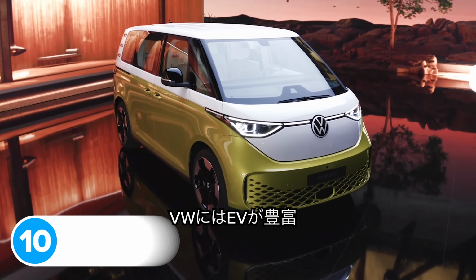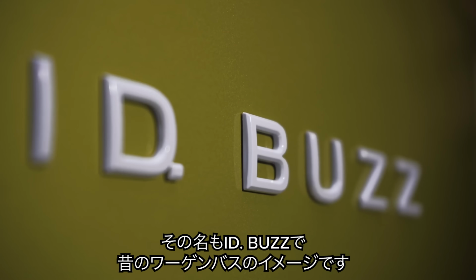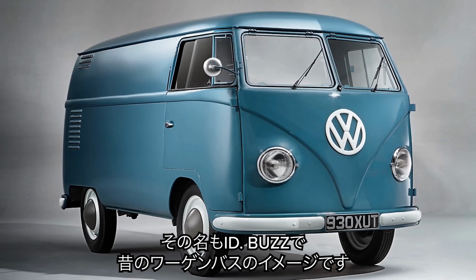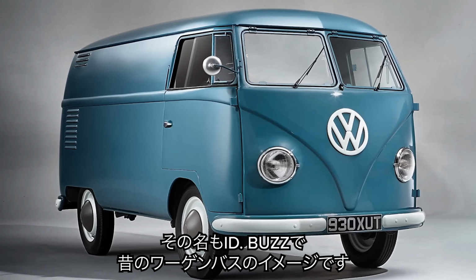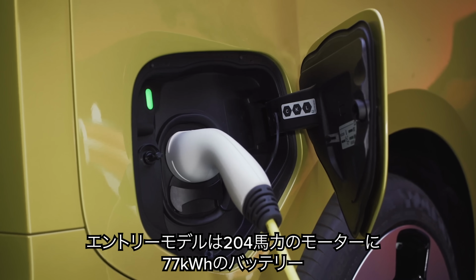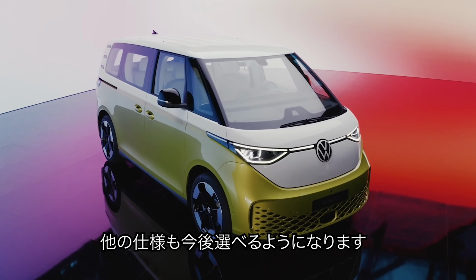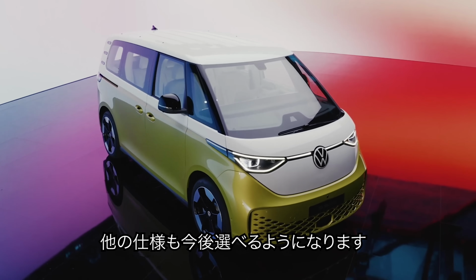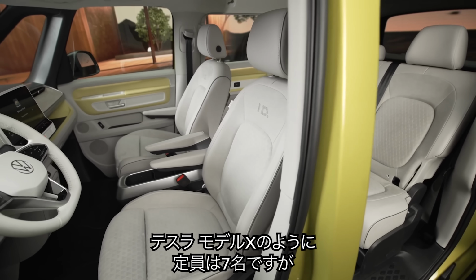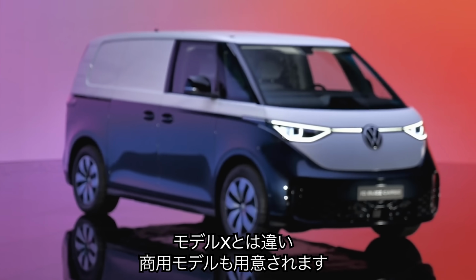Volkswagen already makes loads of electric cars, but I reckon this is the coolest by far. It's called the ID Buzz, and it's been inspired by the classic camper van from the 1950s and 1960s. The entry-level Buzz will come with a 204 horsepower motor and a 77 kilowatt-hour battery that'll give you around 250 miles of range. But you'll be able to get other versions with different motors and batteries in the future. You'll also be able to get it with up to 7 seats, like a Tesla Model X, but unlike the Model X, there's going to be a practical commercial version too.